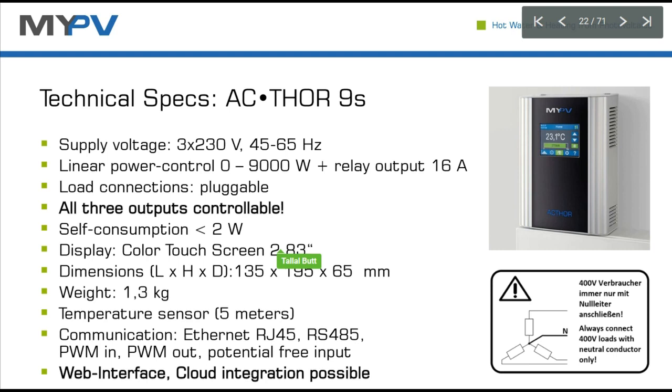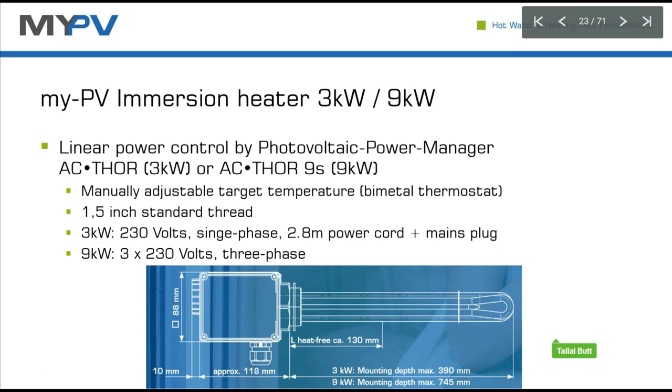Some technical details on the AC-Thor 9S. What is important is that it needs a neutral connection. A line-to-line voltage of 400 volts is a must, because without neutral you cannot connect other loads to it, so it's really important that the neutral connection exists. As I mentioned, it's not necessary to use an immersion heater or heating element from my-PV. Those can also be used from other manufacturers, but sometimes customers need product security, so we are more than happy to provide a 3 kilowatt immersion heater as well as a 3-phase 9 kilowatt one.